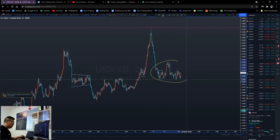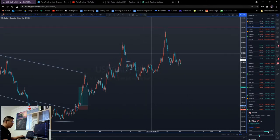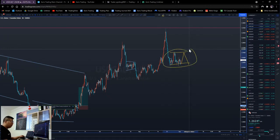So this area, I feel it needs a little bit more development. Not likely to enter anything at this given moment. I want to see a little bit more development here. Maybe we're going to see a bigger consolidation, right? Maybe we can create a bigger structure like this, then selling from the top here would be ideal. But that takes time for the price to consolidate and correct a little bit more, right? But for me right now, it's not ready to sell at the moment.